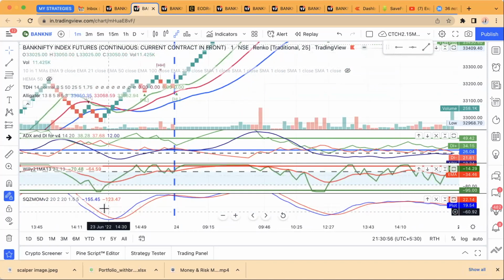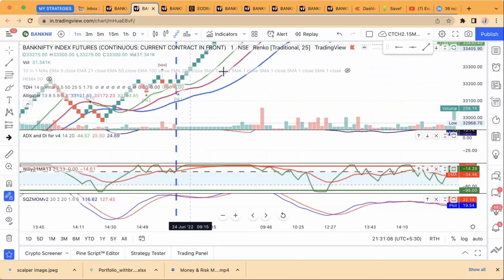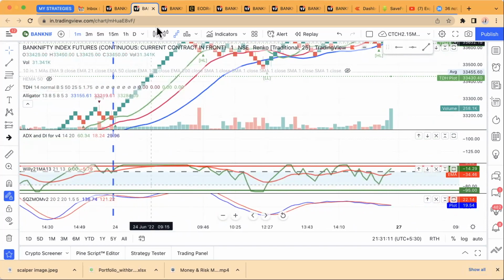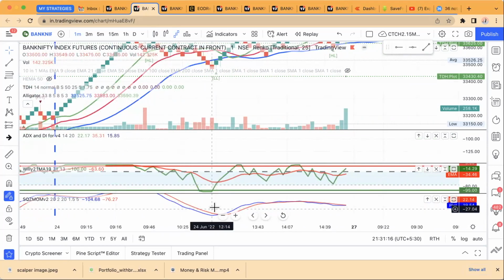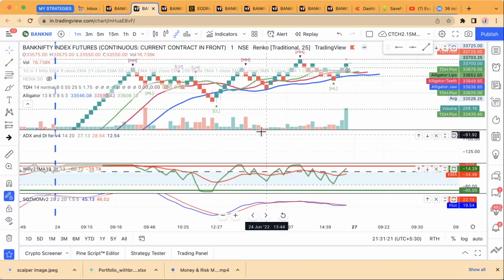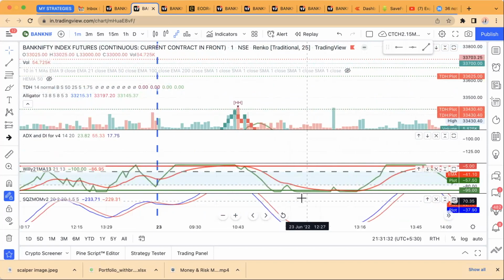This start will start the whole up move. And here, in this area, there is a squeeze. Then you go, of course, alligator is expanding. That's also another signal. Again, it goes up. And here, down, things like that. So you can study this more deeply. We will not go through it in detail. And here, this is the part which may be useful to us. Let's look at another squeeze part.